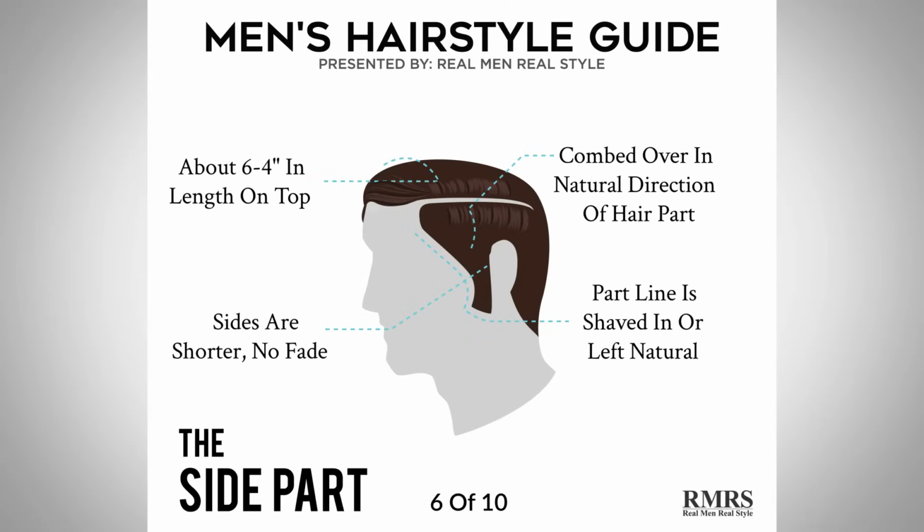The key feature of this hairstyle, as previously mentioned, is going to be the part that's either on the left or on the right. The hair on top of the head in general is going to be much longer than on the sides. We're talking about 3 to 6 inches up on top. Over on the sides, it's going to be much shorter. You will rarely ever see it shaved though on the sides. This hairstyle in general is a much more modern and mature style. It's associated with business.